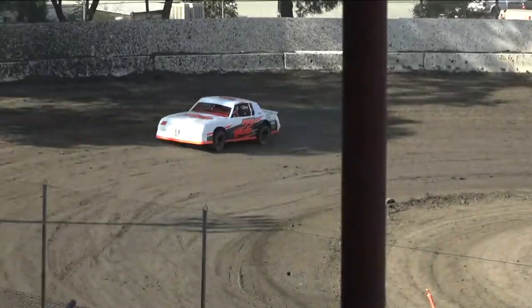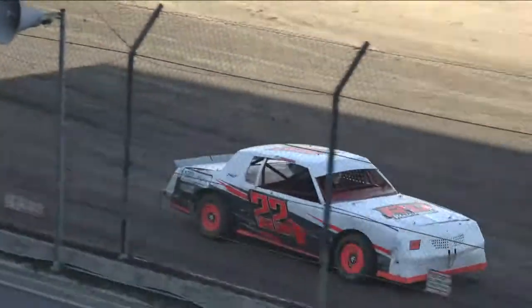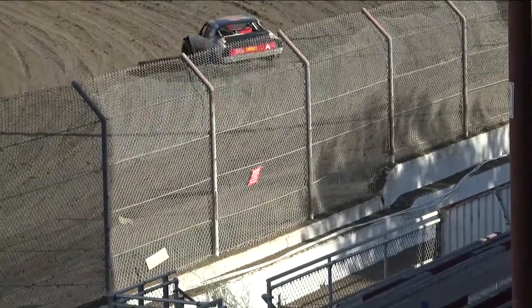The last two times out, he's been on the racetrack with that car? Yeah. Beginning of the year, looks like he started off pretty good, just ran into some bad luck and some misfortune, but looks like he can possibly turn it around tonight. Lost two motors in the last two races, so he's hoping to not lose a third motor.